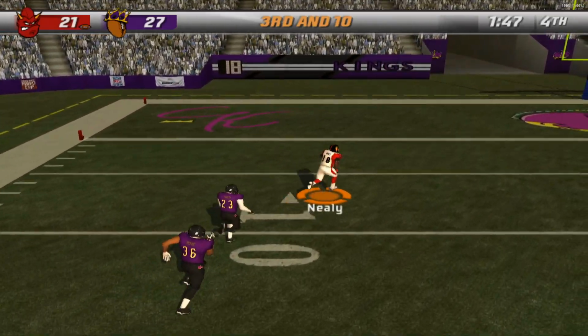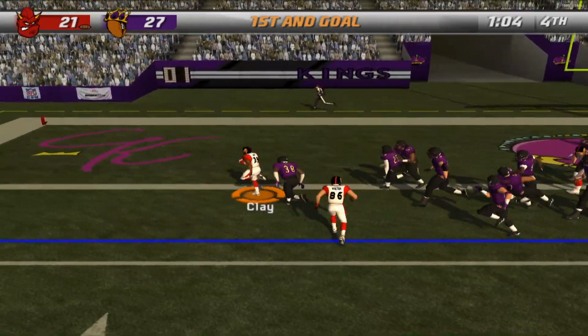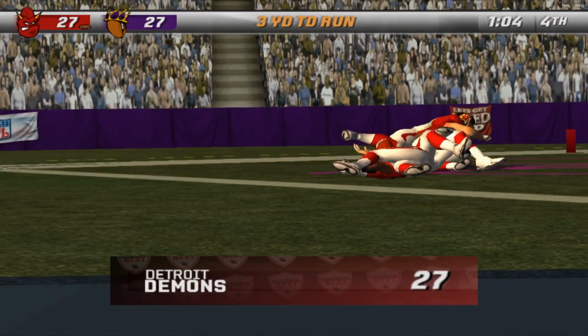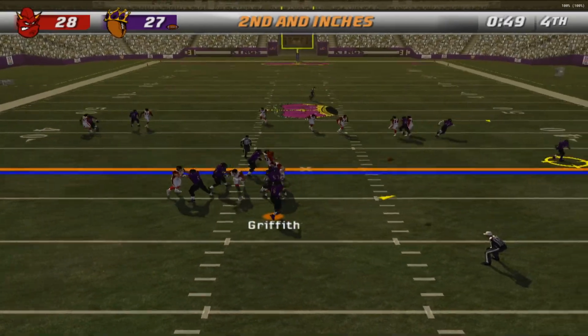But wait, he stops right inside the 5 so they can milk the clock. And that was a smart decision there. They milk a lot of clock there, but they let them into the end zone. I believe that was Tamarick Clay into the end zone for a touchdown. They celebrate, but they left too much time on the board for the legendary quarterback Rob Griffith.